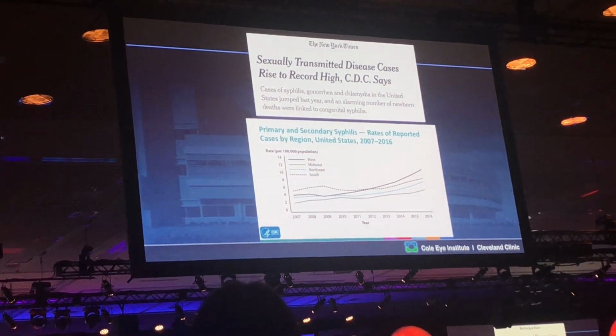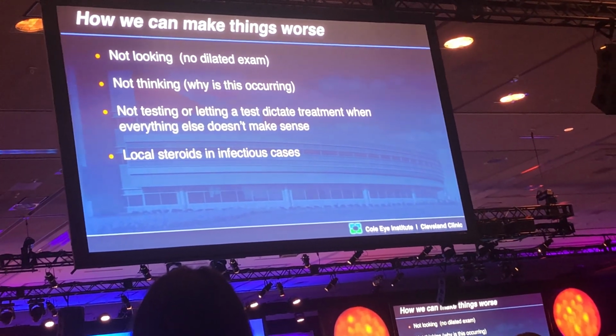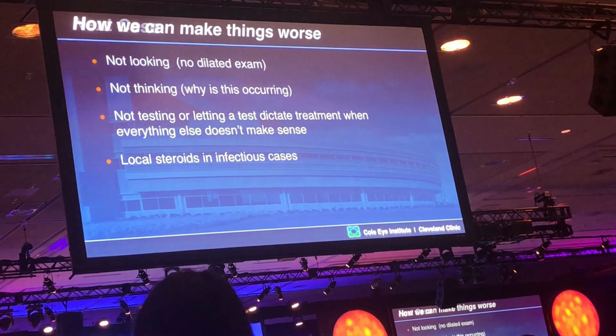So politics has nothing to do with syphilis and sexually transmitted disease. We can make things worse by not looking, not thinking, and again, local steroids in an infectious case.